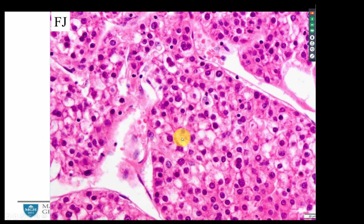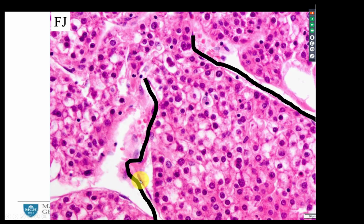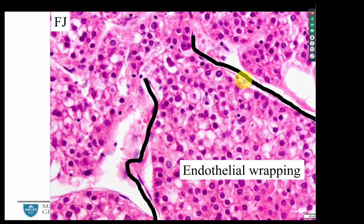Now, this is an HCC because, 1, the cells look like hepatocytes. And 2, and this is really important, notice that endothelial wrapping there. There are endothelial cells on that side, there are endothelial cells on that side. This is referred to as endothelial cell wrapping. And this allows me to do 2 things.